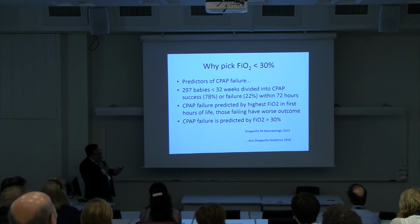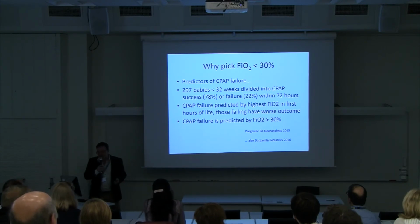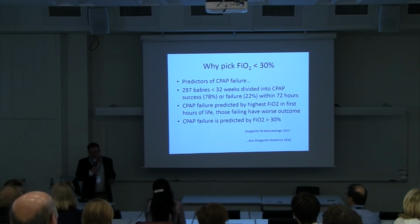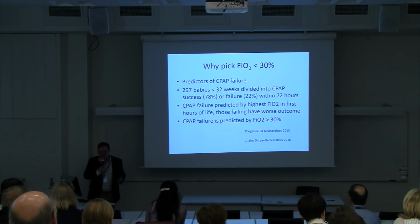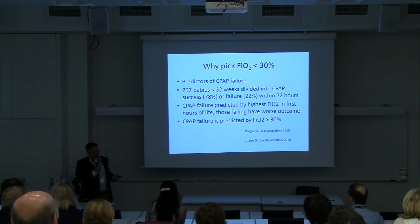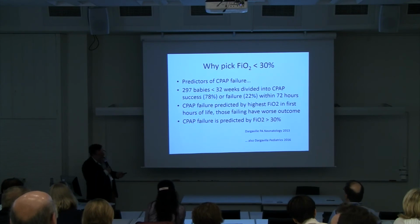From within his unit, he had 297 babies who were born less than 32 weeks, and he looked at ones who had CPAP success versus CPAP failure. He was able to show that you could predict the CPAP failure by the highest FiO2 in the first hours of life, and that an FiO2 of 30% was a reasonable predictive test for CPAP failure by 6 hours of age. So I think it's still reasonable for us to suggest for the smallest babies that we pick a number of 30% as a way of determining when they should be treated with surfactant.